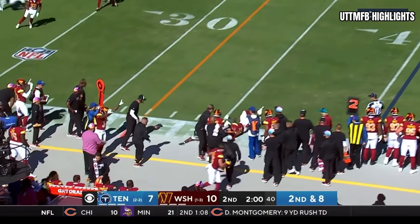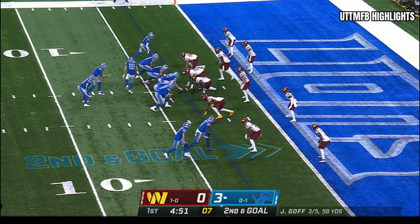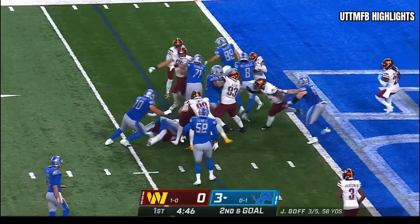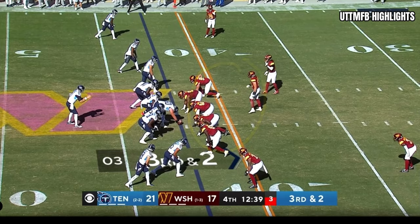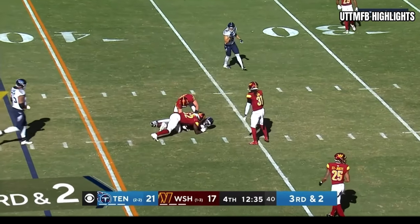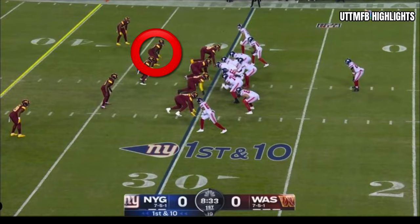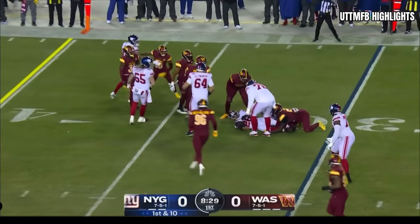Tannehill to Hilliard, incomplete. Second and goal from the 3-yard line as Williams looked to cut to the outside, then back the line of scrimmage. And that pass is incomplete. Here's a couple of playoff meetings, an 8-0 in the regular season now with this one tonight.